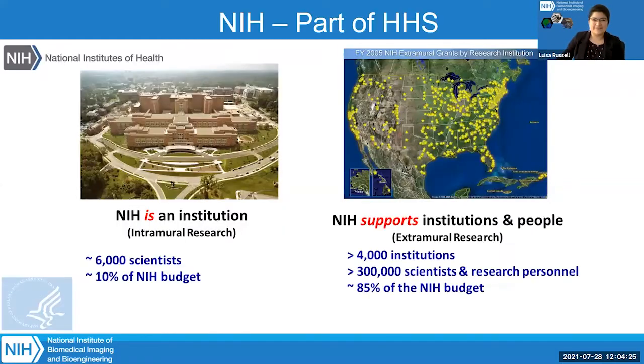Next slide, please. Okay, so the National Institutes of Health, or the NIH, is a part of the larger Department of Health and Human Services, and it's a research-focused institute with two different arms of research. Firstly, the NIH is an institution of research in its own right, and we call this intramural research. Essentially, we have around 6,000 scientists within the intramural research program, many of which are focused at the clinical center, and around 10% of the NIH budget goes to this kind of research.